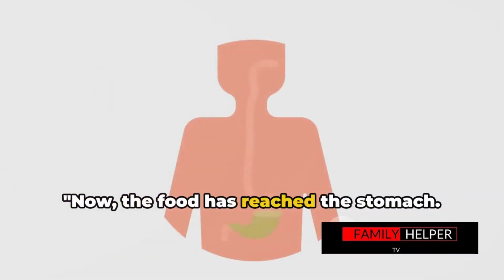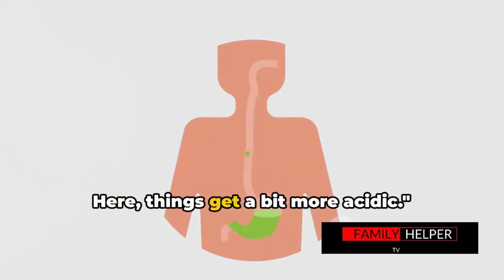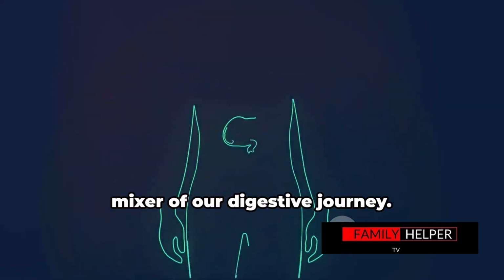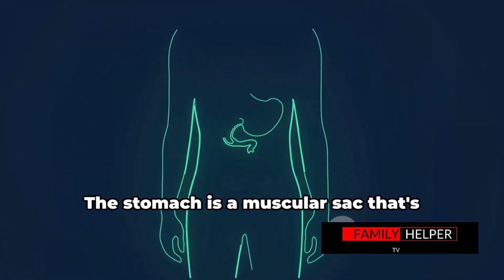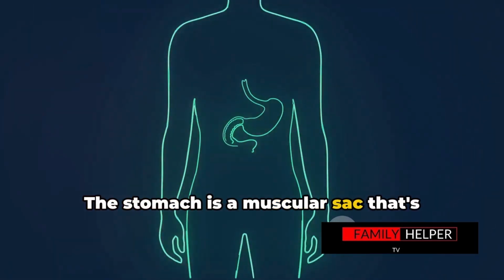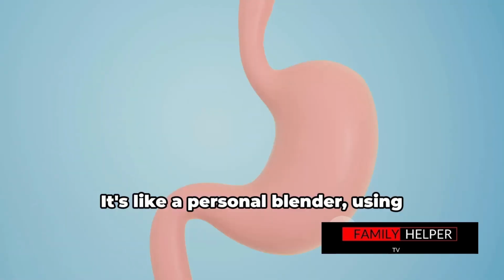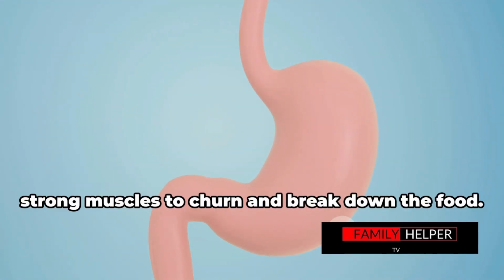Now the food has reached the stomach. Here, things get a bit more acidic. We've made it to the stomach, the acidic mixer of our digestive journey. The stomach is a muscular sac that's primed and ready to do some serious food processing. It's like a personal blender using strong muscles to churn and break down the food.